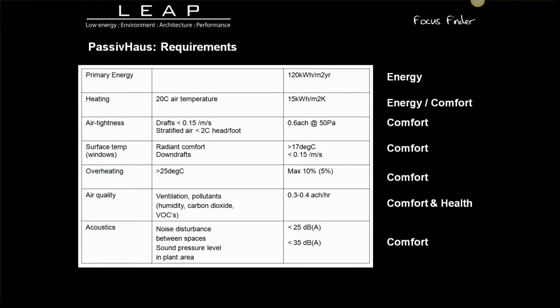And also, by having a good airtight building, it means you don't get poorly stratified air. Therefore you've got that experience where you've got cold feet and a warm head. Well, that's stratified air. Because it's cold air at the bottom and warm air at the top, and when that's more than 2 Celsius difference between your ankles and your head, that's when you experience this kind of uncomfortable feeling. So by designing a building to be airtight, we address that.